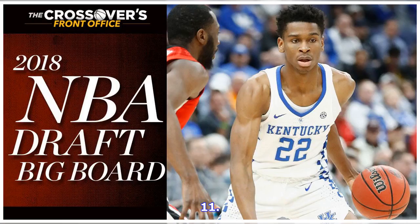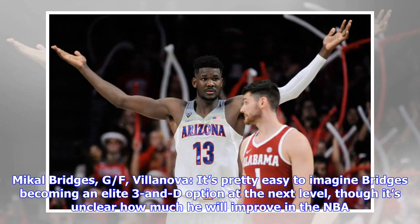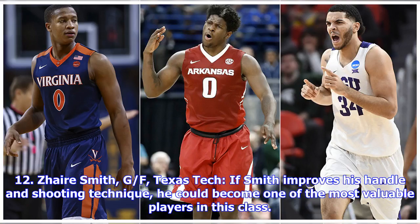11. Mikal Bridges, G/F, Villanova. It's pretty easy to imagine Bridges becoming an elite 3-and-D option at the next level, though it's unclear how much he will improve in the NBA.